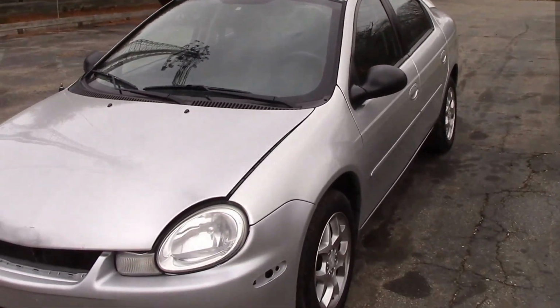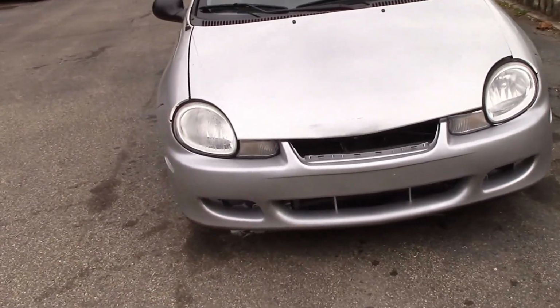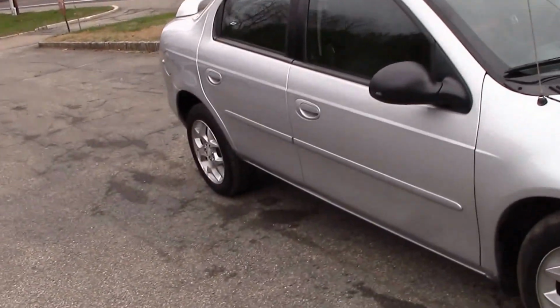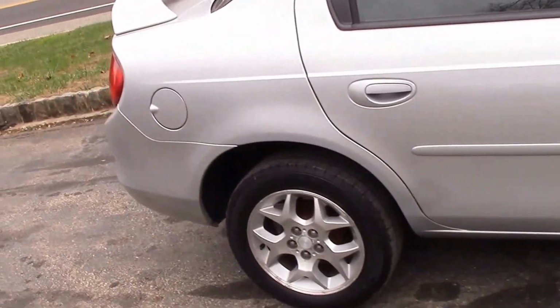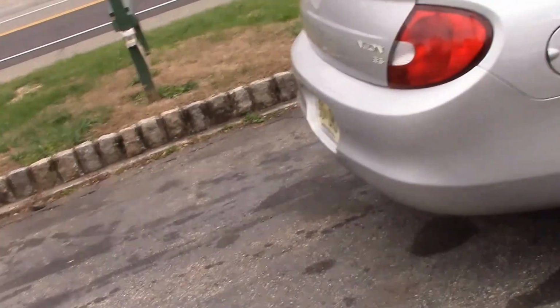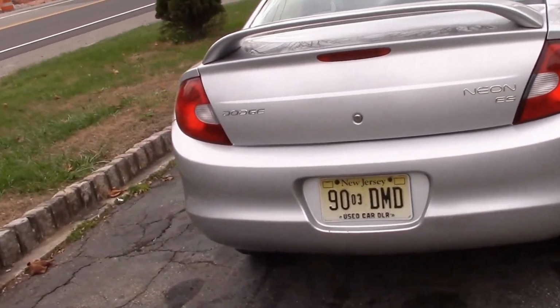Something that would be perfect for someone who does a lot of driving, because it'd be good on gas. You wouldn't have to worry about a bigger vehicle, stuff like that. Or a first driver, something small, something easy to handle. It's automatic. It's got a decent amount of space, but they're not going to cram 8 kids in there like a bigger SUV or something like that.